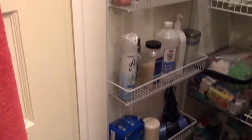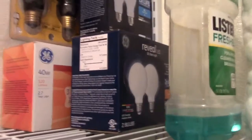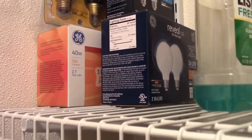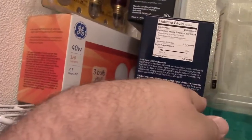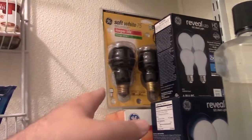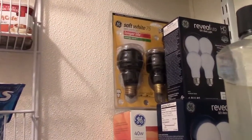This has been revamped. Really well organized. You got like your own CVS here. Pretty nice. This is all laid out nice. Still has that metally finish, whatever that stuff is. Cotton balls, Listerine, Reveal, LED. They make them in LED. That's sad. These are probably incandescent if they're globe bulbs. There's a red bulb and I think two incandescent blacklight bulbs. She keeps the old packages and keeps bulbs in there.